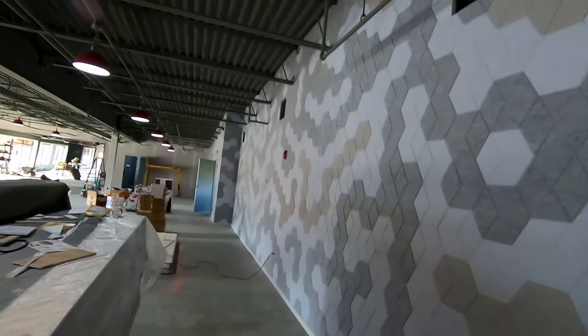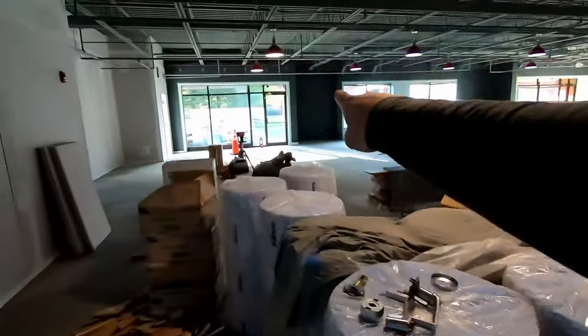So today is October 15th, Sunday. We have 2 weeks left before opening. This week, this wall, we're working on our sound insulated panels, as well as doors, painting, cleaning, water station. That side of the ballroom.